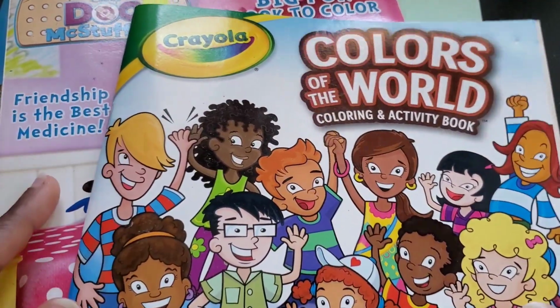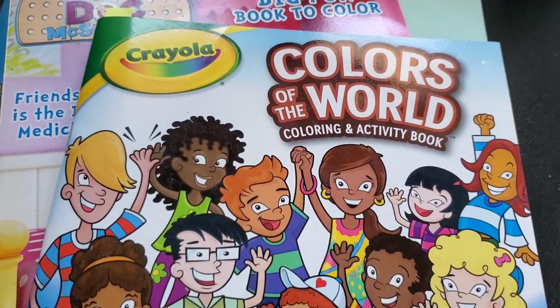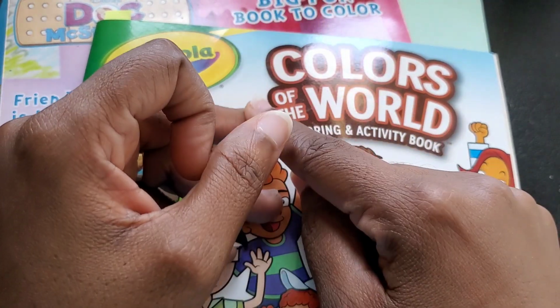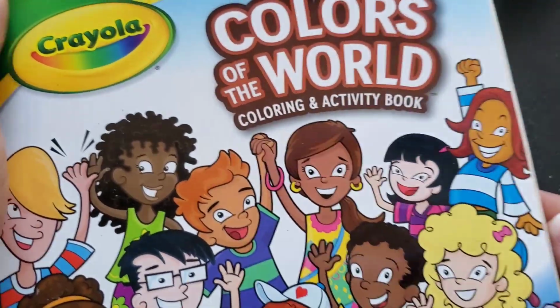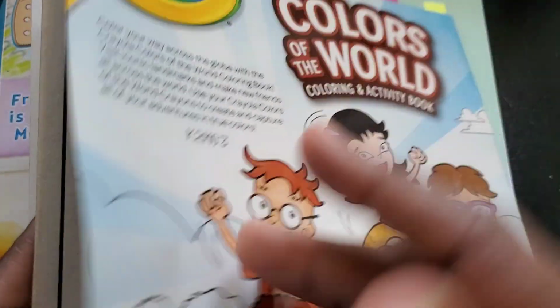And then there were these. This one is actually an imported coloring book because I had the Color of the World markers, the Color of the World crayons, the Color of the World pencils. Why not just get the Color of the World coloring book? So an activity book. So yeah, that's the reason I got that.